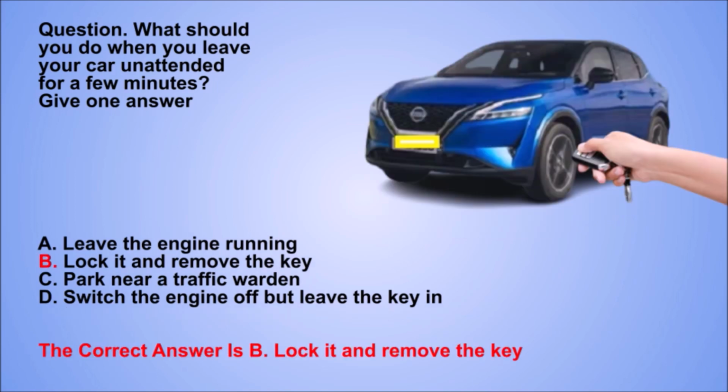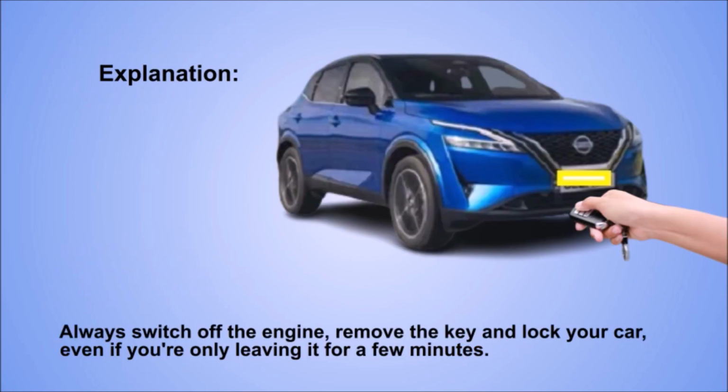The correct answer is B. Lock it and remove the key. Explanation: always switch off the engine, remove the key and lock your car, even if you're only leaving it for a few minutes.